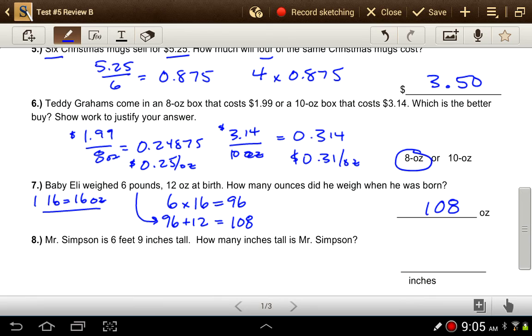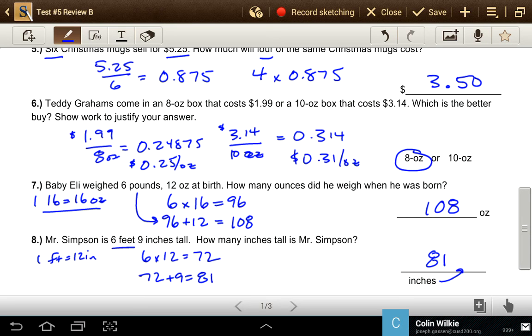Okay, Mr. Simpson is 6 feet 9 inches tall. How many inches tall is he? Well, I'm going to convert the feet, so I need to know that 1 foot equals 12 inches. So I'm going to multiply 6 times 12, and that's going to give me 72 inches. Okay, and then I'm going to do 72 plus 9, and that's going to equal 81 inches tall. So we know that he's 81 inches tall. Okay, so in that one I'm converting the feet to inches. The other number's already in inches, so I don't have to convert that. Okay, I'm going to move on to my next set of questions.